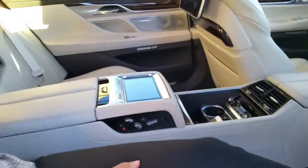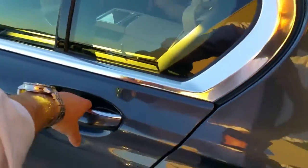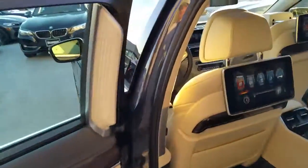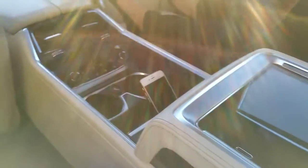Got plenty of room. Okay, so what I'll do is I'm going to go in on the other side, guys. Let's show you some more stuff. And these cars will come with the soft close doors, guys, so you do not have to slam these ever again. Here in the front of the console, guys, this is a permanent console that we have here, so it is a 4-seating vehicle.